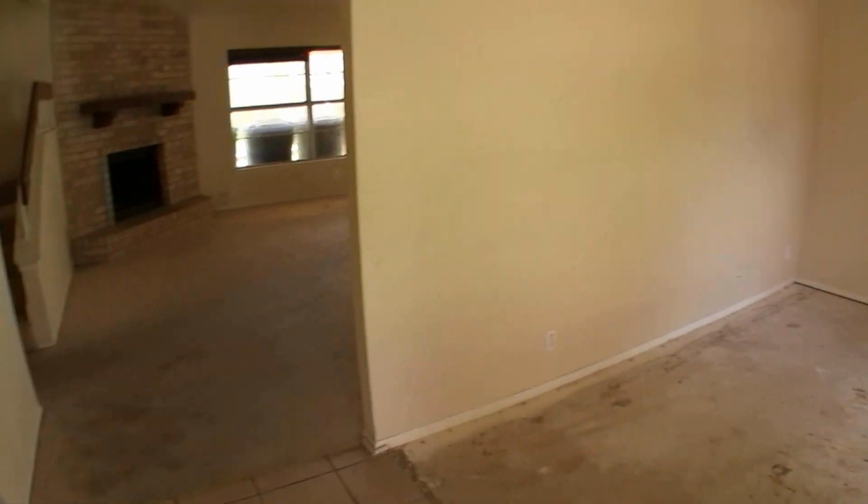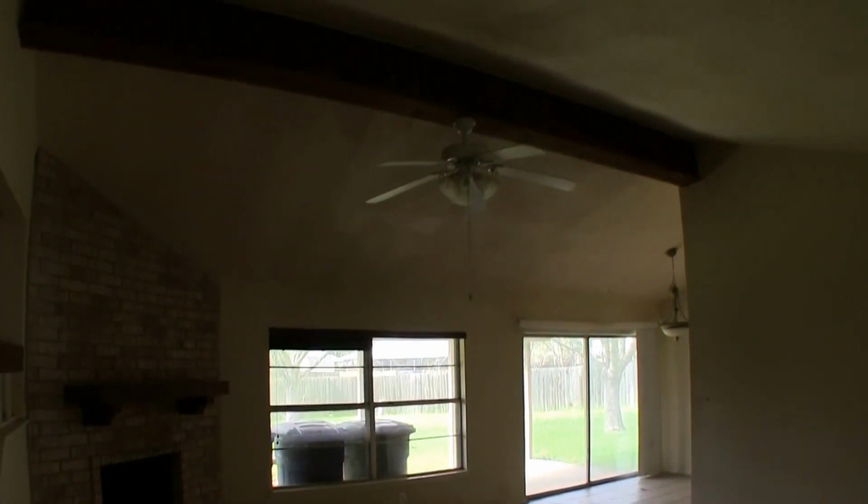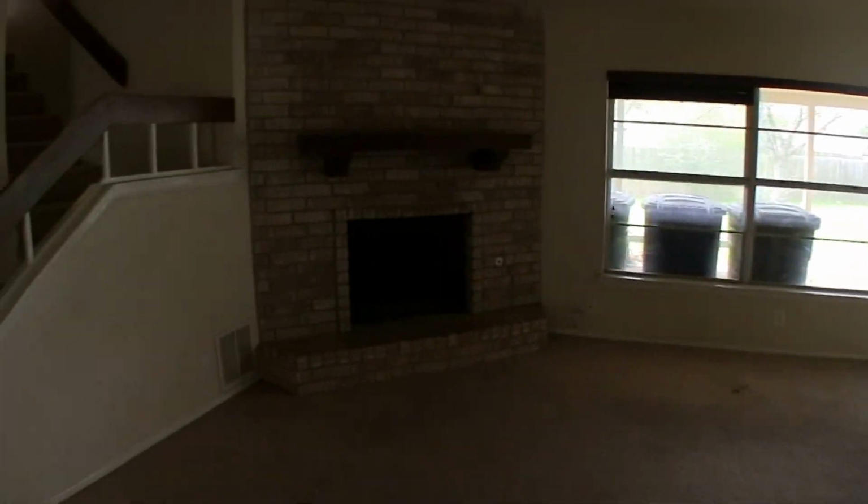We step into the home. Immediately to the right, we have a formal, I guess it could be a formal living or a formal dining, probably realistically a formal living room. It's going to need flooring. In the entryway, we have a pretty neutral ceramic tile. If we continue in, we have our main living room, a bit of a vaulted ceiling. This room will need carpeting and painting, and you can see it's probably going to need a thermostat, so I'm going to remove the thermostat.